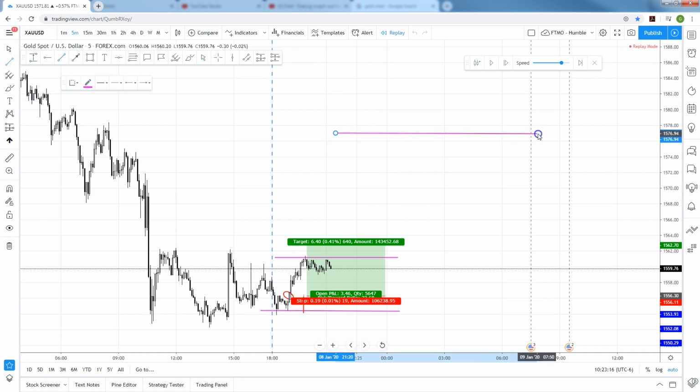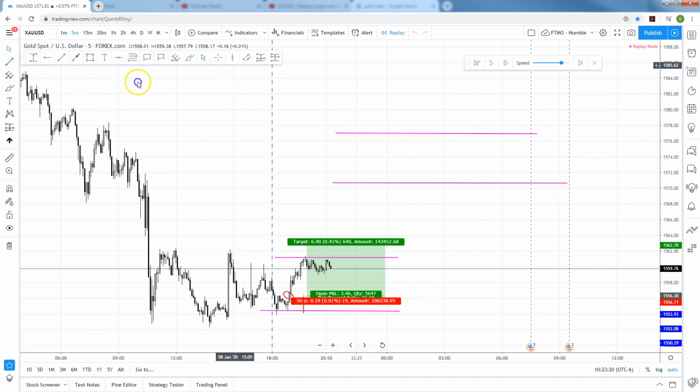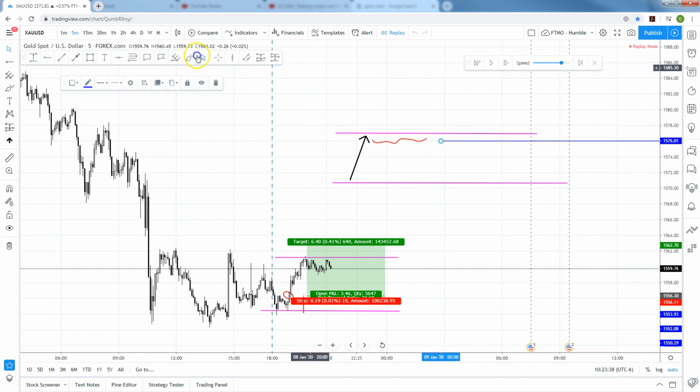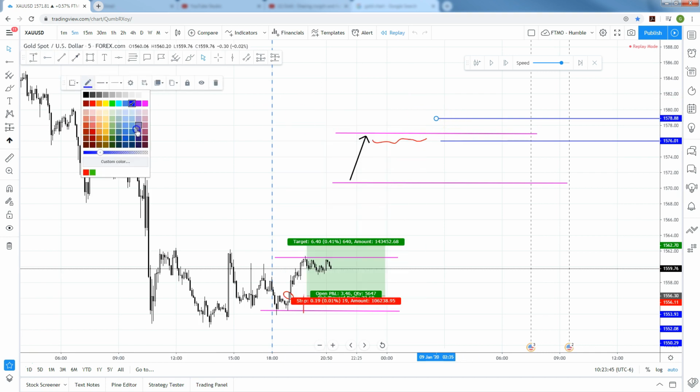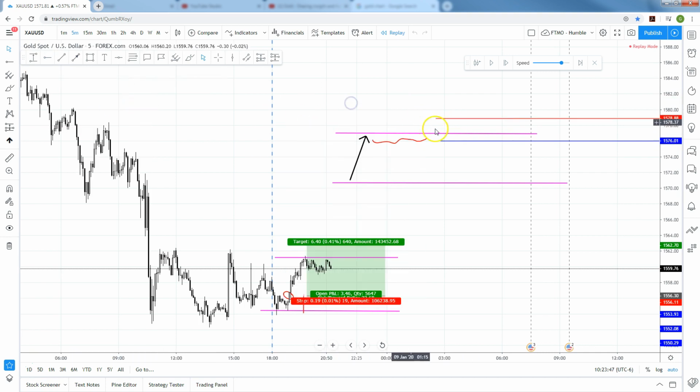So for example, here's a chart, the highs and the lows. Let's say price went up to here and consolidated. Consolidated here. So now I put an entry. We're going to enter here, and then our stop loss is going to be somewhere right here. Let's make that red. Okay, that's a stop loss.